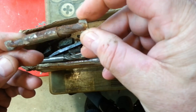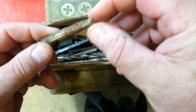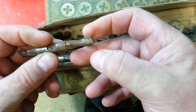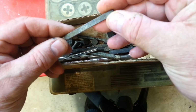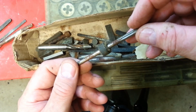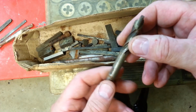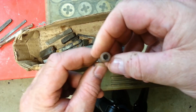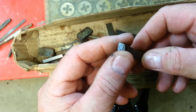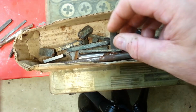Well, that's a weird piece of lathe tooling. Or looks like somebody sliced an end mill and installed a piece of carbide. Not sure what that is. I got a reamer, probably 3/16. Another carbide tool. Homemade carbide tool. So this is some kind of, doesn't look like high-speed steel, but some kind of tool steel. Not sure what all this stuff is.